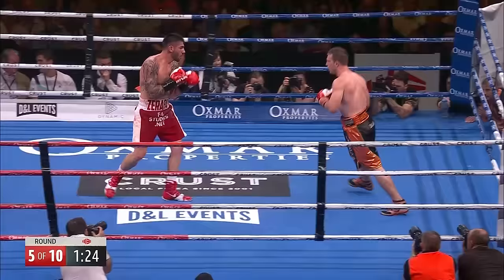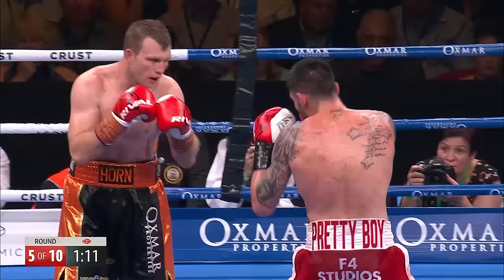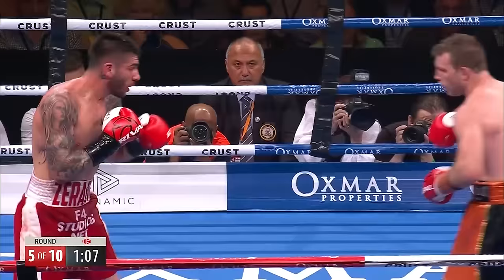No doubt about that. There's blood pouring from the nose of Michael Zerafa after taking those dead right hands. He jabs out of the body. Zerafa shortens his own jab there. He needs to get some confidence and get behind his jab. Good body shot from Horn. Minute remaining, round five. Oh, there's that overhand.